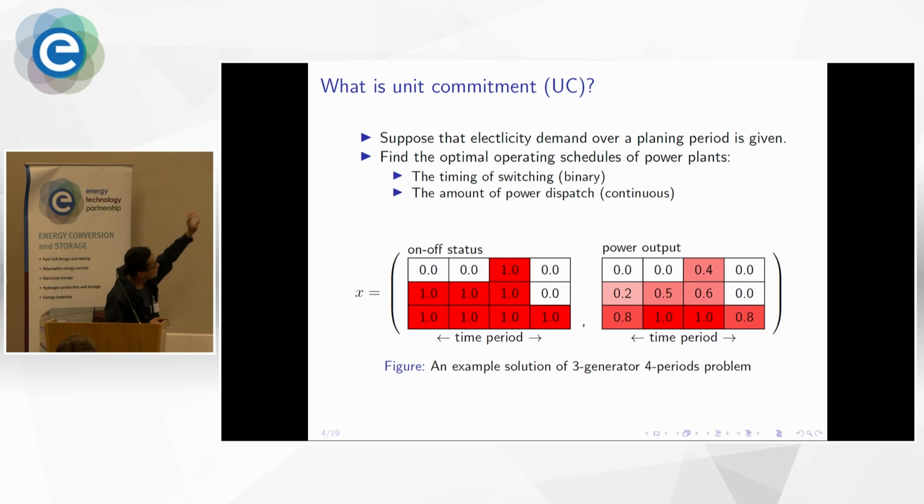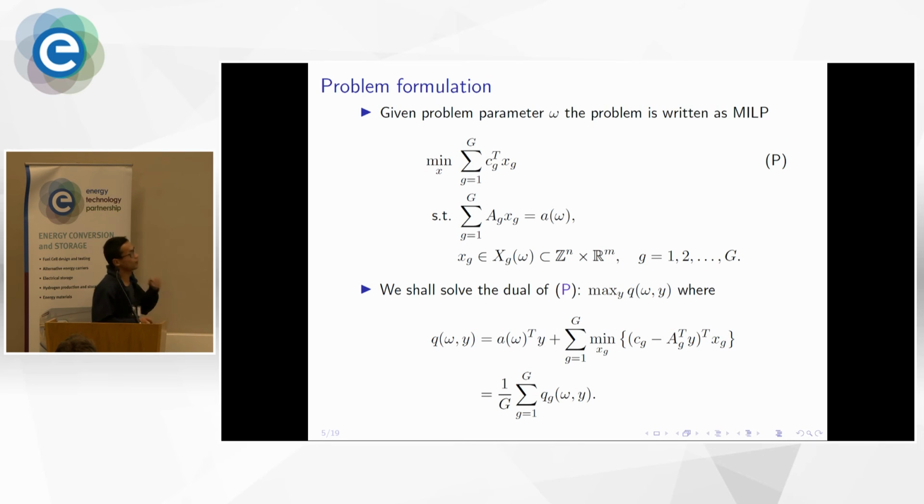So generators, and we have a given set of time periods, tomorrow, for example, and we are given demand we have to satisfy. And our problem is we want to find a schedule of the power plants: when to switch on, when to switch off, and if we switch on, how much power to generate. We want to find a cost-effective schedule using optimization. And the problem looks like the one written on the upper part.